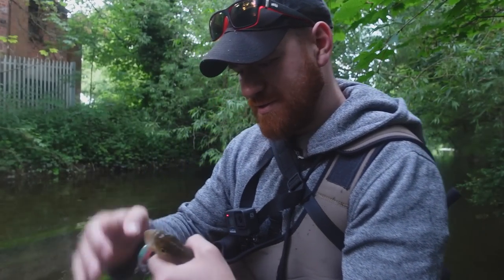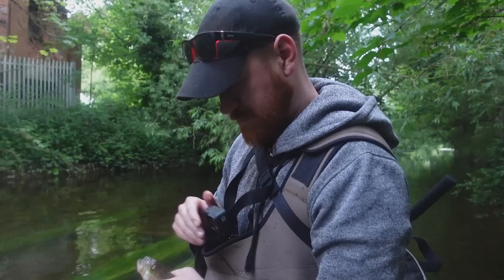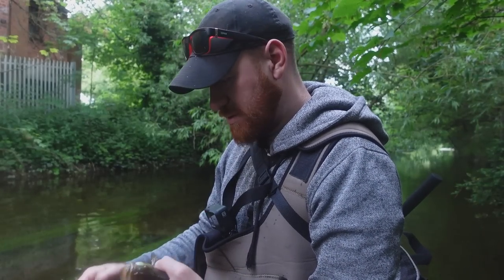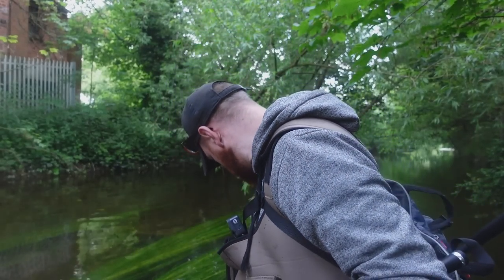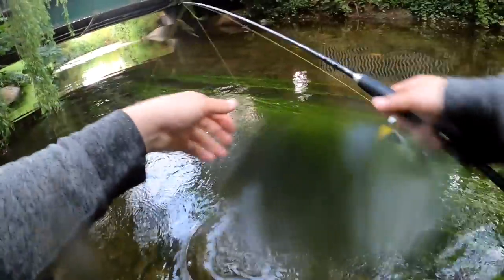Awesome fish on that countdown. Drop him in the net, we'll see if we can get a few more. Like I said, the net is in the water down at my side.